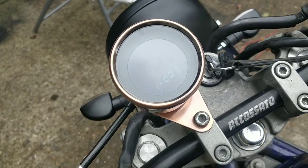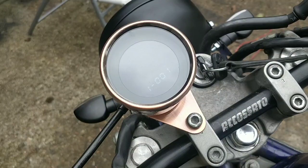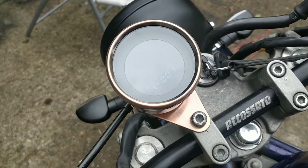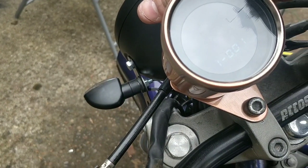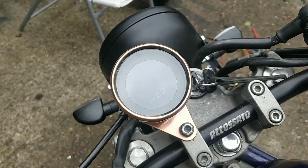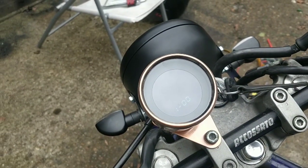If you want to switch to miles per hour, press and hold the button for one digit flashing. Long press to switch to 1002. So long press, short, long press. Short press, change that to 2. It has now been set to miles per hour.